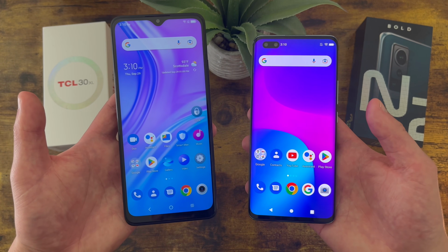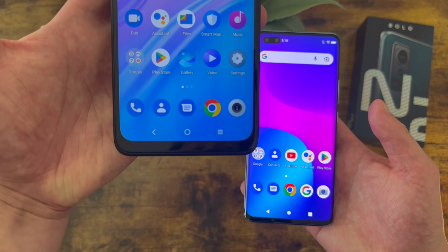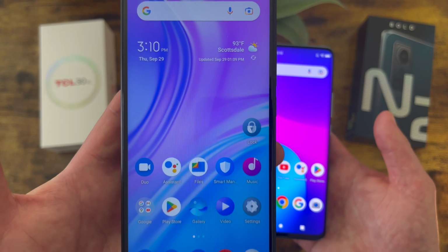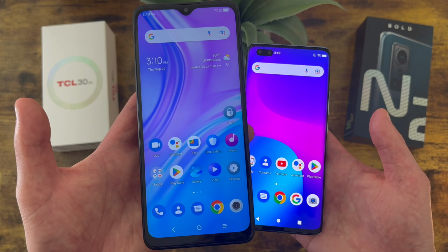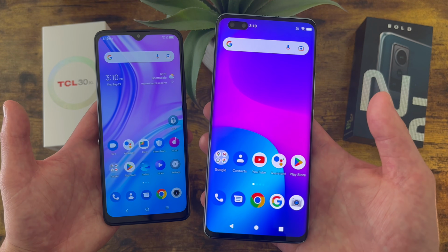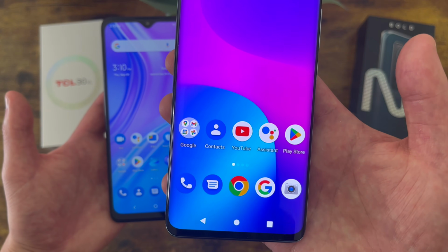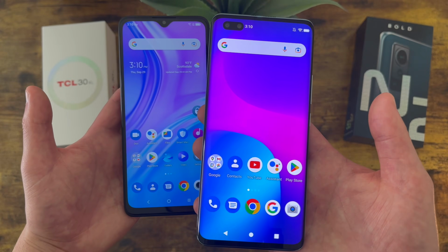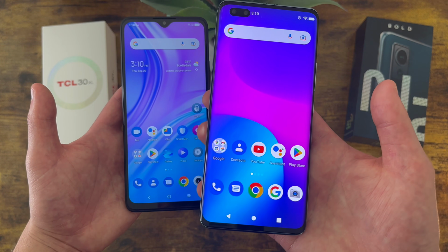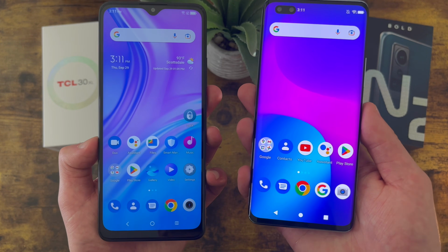So with the TCL 30XL, we're getting a 6.82-inch LCD display with a 720p resolution, a PPI of 270, an aspect ratio of 20.5:9, and a 90% screen to body ratio. With the BLU Bold N2, we're getting a 6.6-inch AMOLED display with a 1080p resolution, a PPI of 390, an aspect ratio of 19.5:9, and a 90.9% screen to body ratio. So both phones do have pretty good displays, but each phone has a couple advantages.